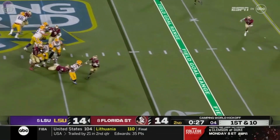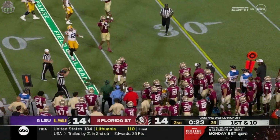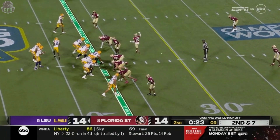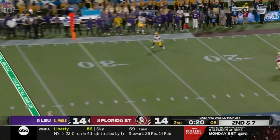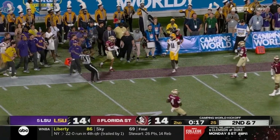Daniels, pocket collapsing, he escapes again, and will be dragged down at about the 36. They're straight up. And that time he passed him off. Neighbors comes across in motion. Daniels is looking to his left, delivers a long throw, and wide open is Brian Thomas. They lost him.